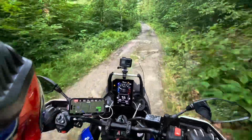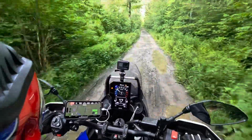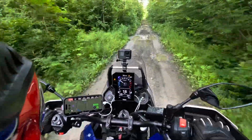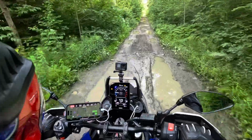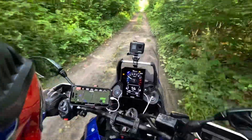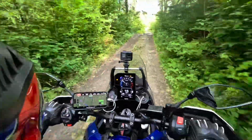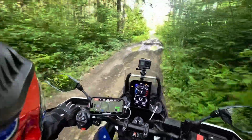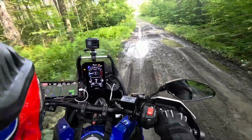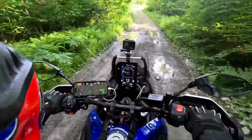So it appears we're getting into some more good bad roads. Exactly what I'm looking for. Some nice double track, a little bit of water here and there. Like I've said before, my rear tire sucks for the mud, so kind of got to be careful where I aim it. Try to keep it out of the gooier stuff if possible. Pick a line with more stones and stuff, I guess.